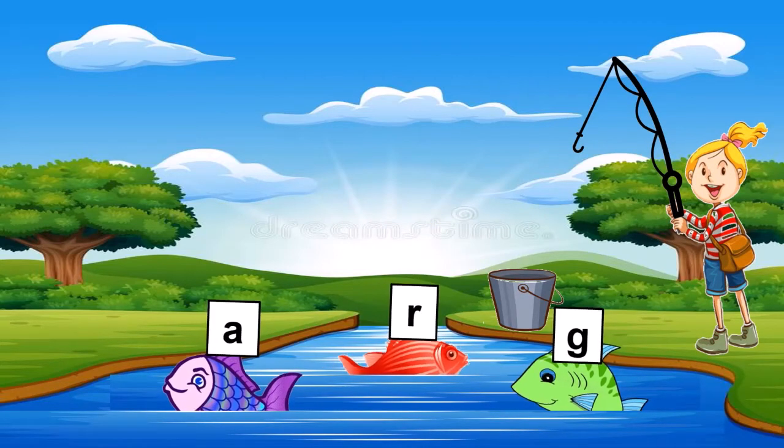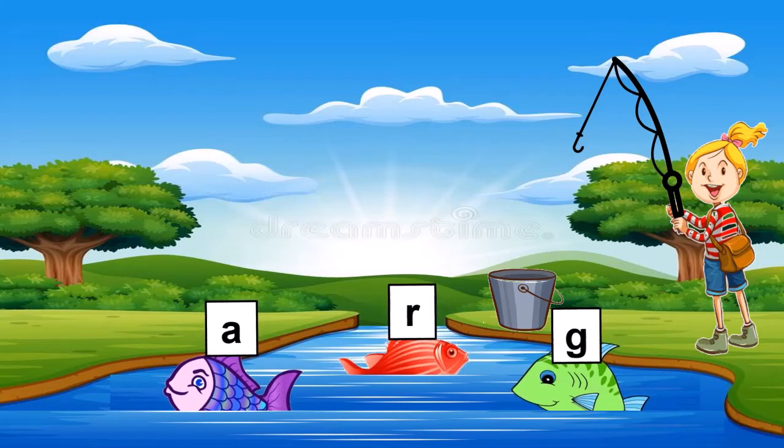Look, children, in this river there are many colorful fishes. And as you can see, these fishes are holding letter cards. We will see a picture in the sky and we have to identify its first sound, the beginning sound of the picture, and find its matching letter. Will you help me to catch the correct fish? Yes? Great! Then let's begin.